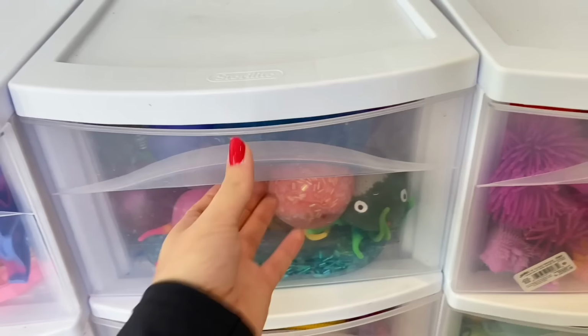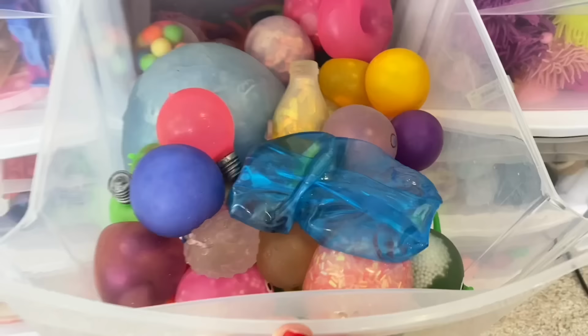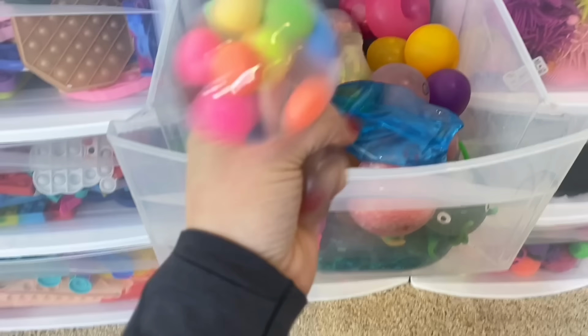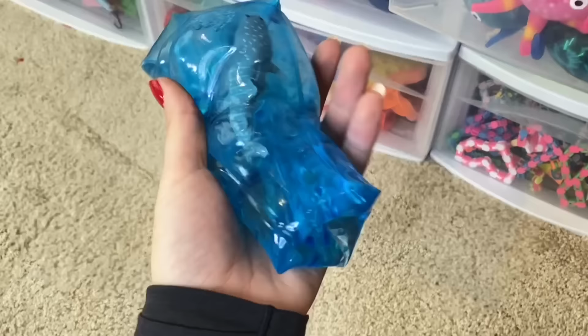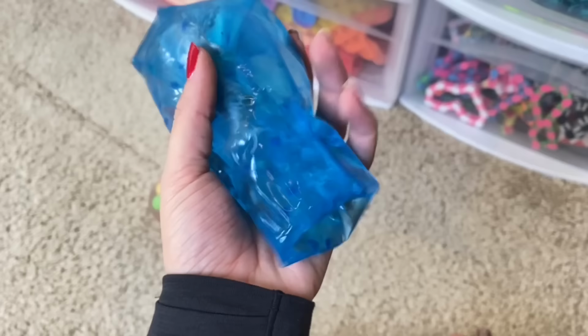I lost count of how many drawers I've done, but this is my drawer of water-based fidgets. So back here, we have a water DNA ball. It's so satisfying. We have a classic water snake that's on its way out. I had to throw a green one of these away the other day, unfortunately, because it was about to pop. Look at the little fish in there. These are always really fun though.